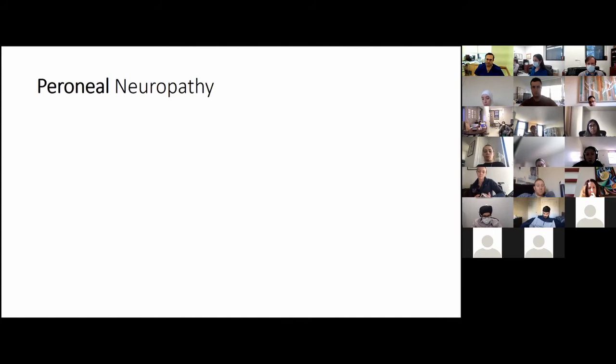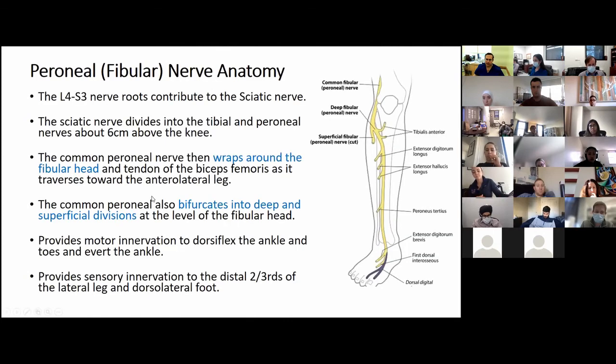I'm going to move on to peroneal neuropathy. Again, the L4 to S3 nerve roots contribute to the sciatic nerve. The sciatic nerve is the largest nerve in the body. About 2 inches above the knee, above the popliteal fossa, it divides into 2 branches, the tibial and the peroneal nerve. The common peroneal nerve then runs down the lateral aspect. The tibial nerve runs down the medial aspect.